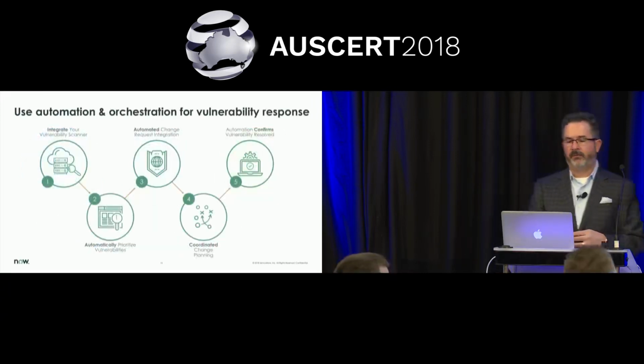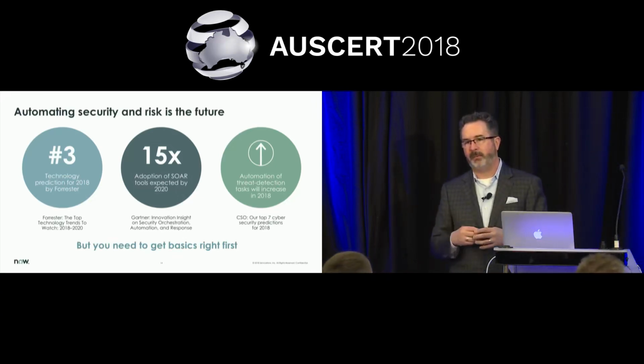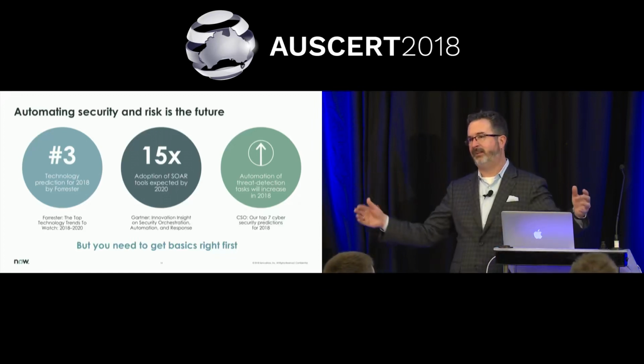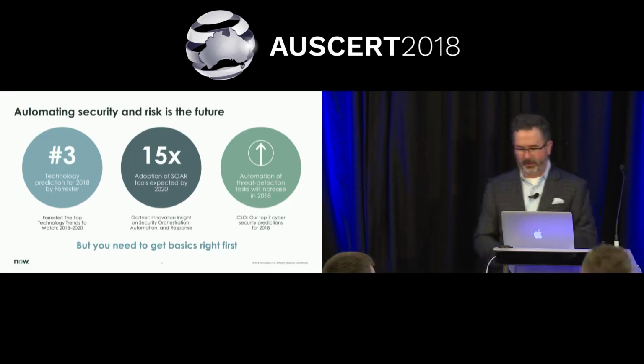And then, actually, the thing I should put back up here, one of the things people love to jump to is automation. I always argue that you've got to get the basics right. So getting that end-to-end process before you look for places to automate. So if you're excited about automation, just make sure you document everything first along the way.